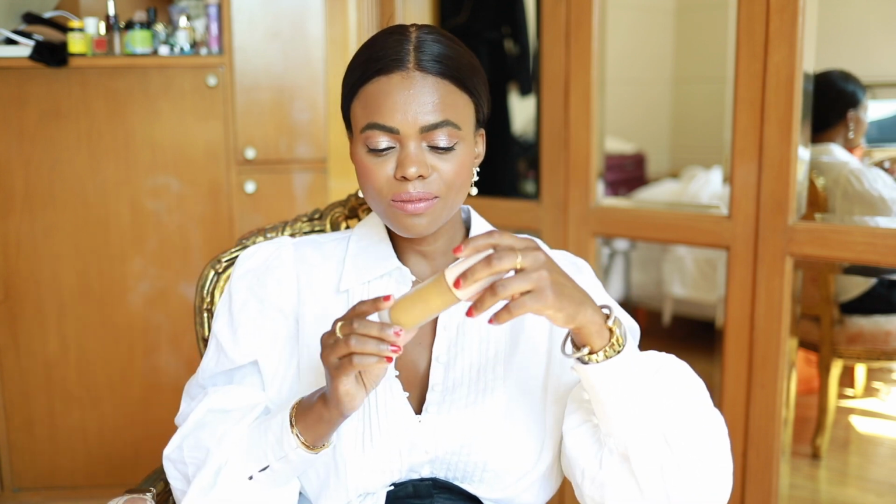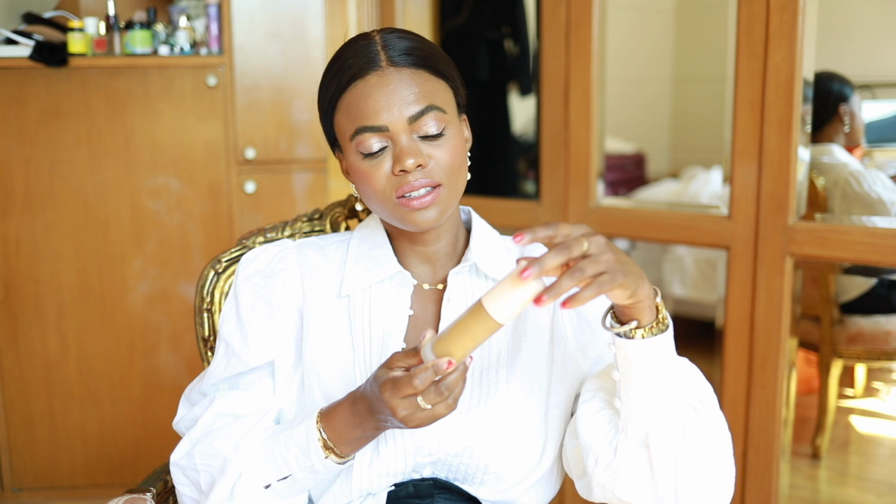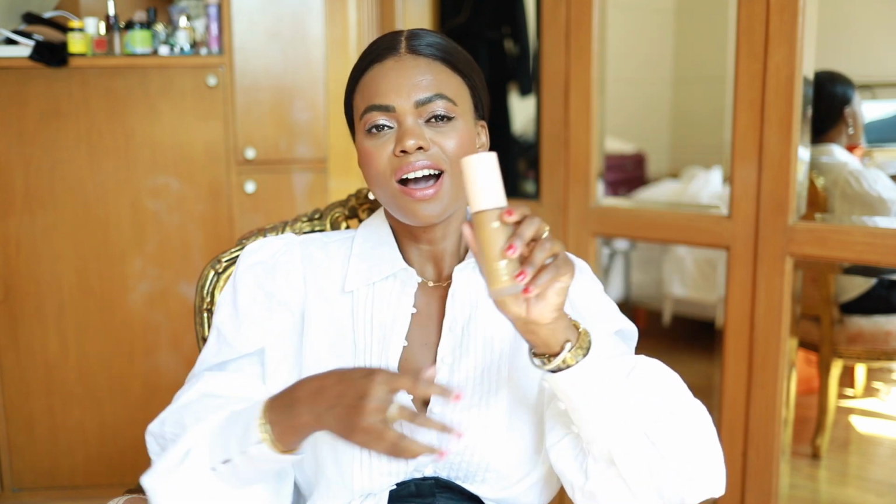And this is 3700. It's a medium. This gives you a light to medium coverage, a natural finish and everything, which is not what I was looking for, to be quite honest. I was not looking for a natural finish. I was looking for a super heavy finish, like a flawless finish. But she wouldn't shut up about it, so I just thought, you know what, F it, I'll just buy it and actually see how it goes.